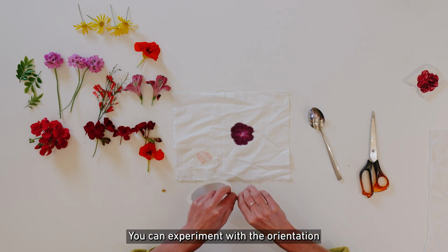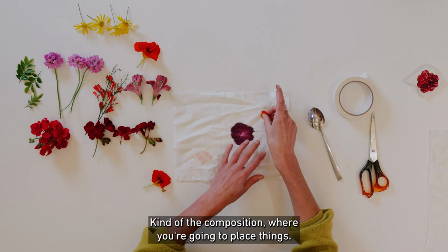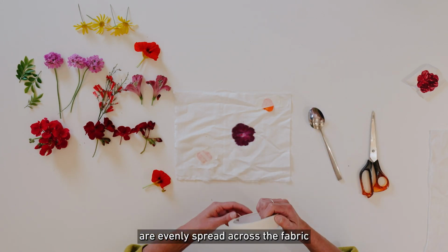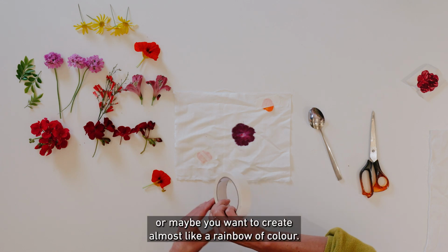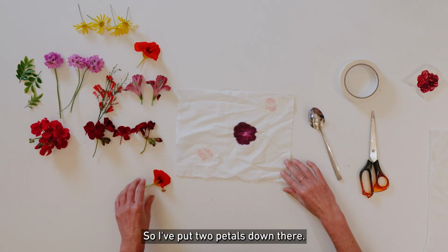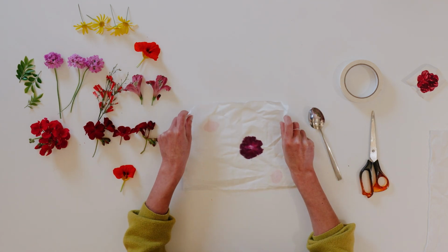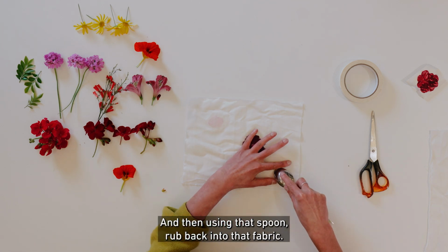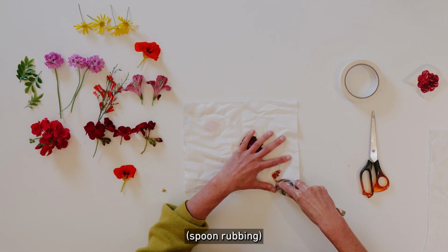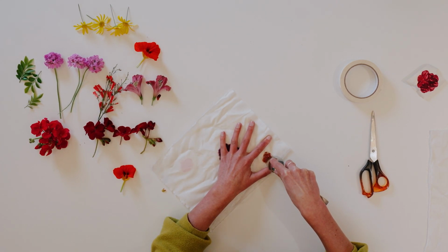You can experiment with the orientation of your flowers and your petals, kind of the composition, where you're going to place things. Maybe you want to make sure that your colours are evenly spread across the fabric, or maybe you want to create almost like a rainbow of colour. So I've put 2 petals down there. I'm just going to flip my piece of fabric over again, and then using that spoon, rub back into that fabric. You can start to see the orange come through.